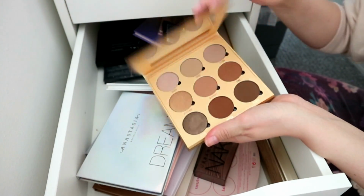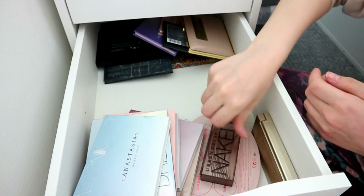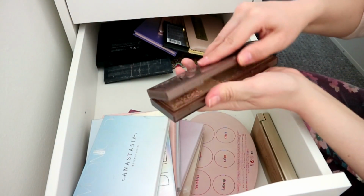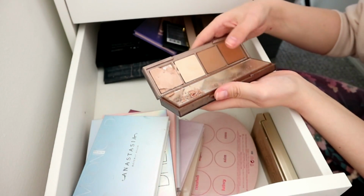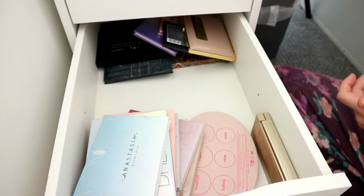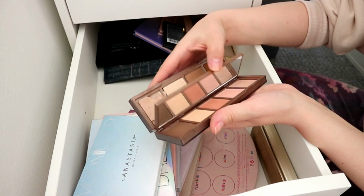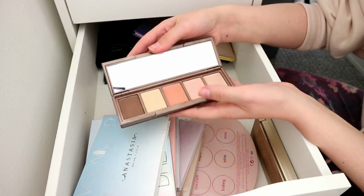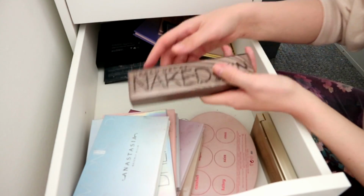Makeup Obsession, that can go. I never reach for it. That's all highlight. Urban Decay, I smashed one of the powders, but I do really like this. Let me just bin the flaky bits. I'm going to keep this because this is another thing that I really saved up for a long time, and I feel like when I've really culled down my collection I will reach for this more, so I'm going to keep that one.